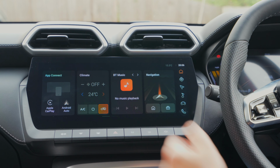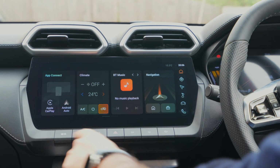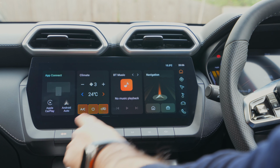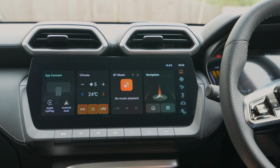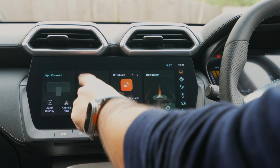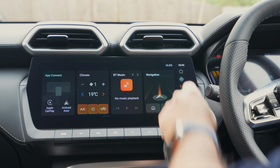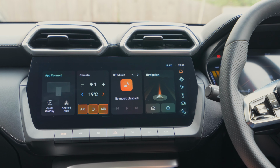And if you connect to App Connect, it is wired, not wireless. We've got our actual buttons down here. So if I tap this button here, it will turn on the AC. But in order for me to adjust it, I physically have to adjust it on the screen. I can't adjust it any other way. And then we have our physical volume buttons at the bottom here. Again, I like this. And we can go back to home using that. So if we're on our maps, for example, and I press that, it takes me back here.